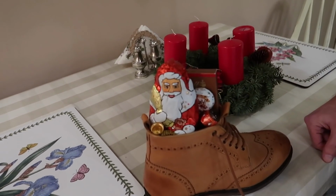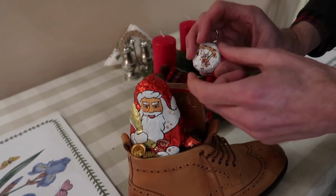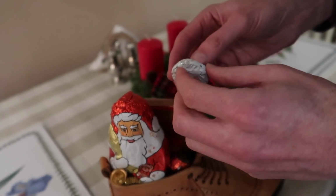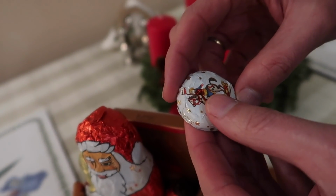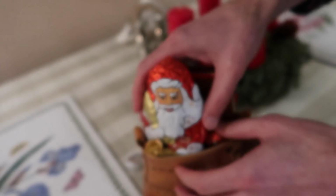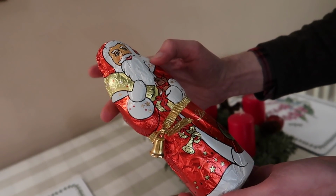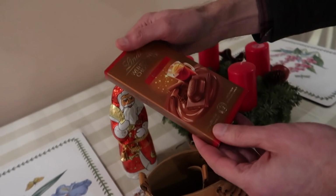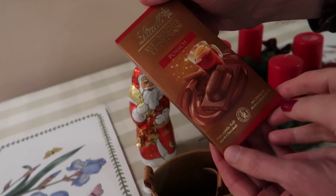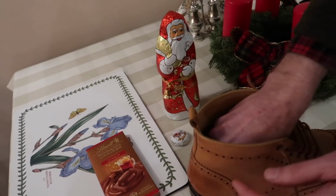Let's see, what did Nikolaus bring? Oh, chocolate. I think that's marzipan. Could be marzipan. And Nikolaus. Oh, chocolate punch. Mmm. Handsome.